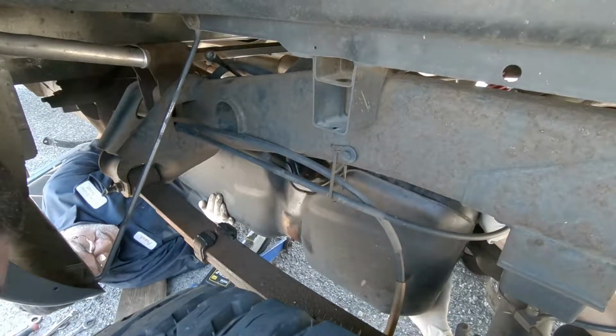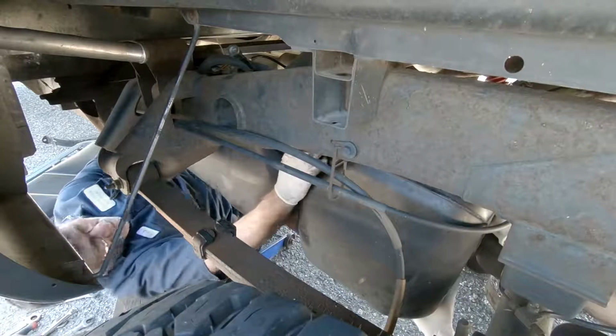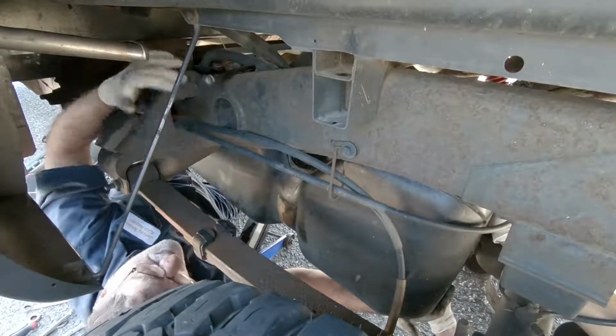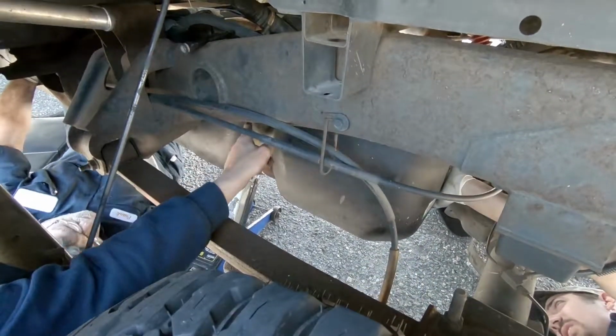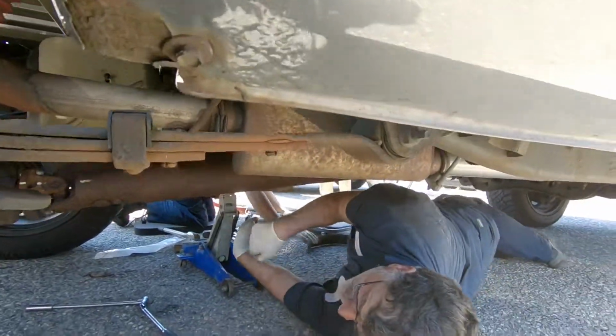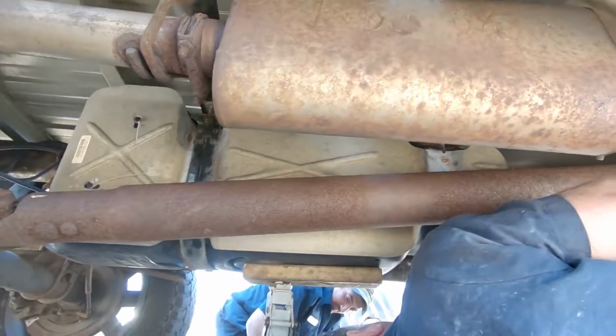Yep. Alright, I see the tubes on the top here, so they look like they're fine. Lower it a little. Alright. Push forward a little. Right there. Hold it. Alright, yeah, it's almost lined up now. Alright, we're getting there.